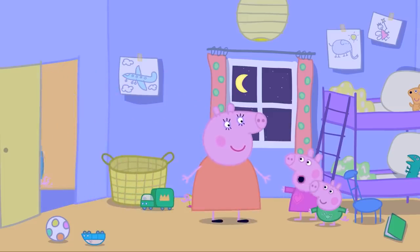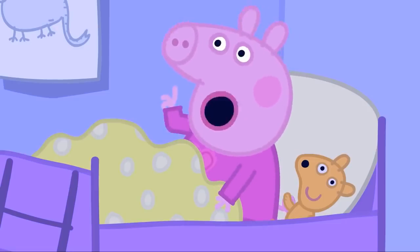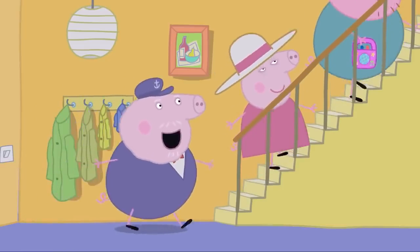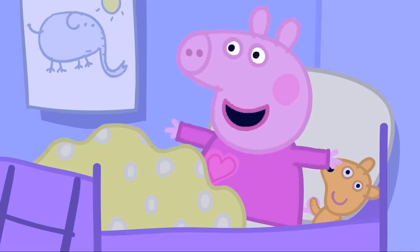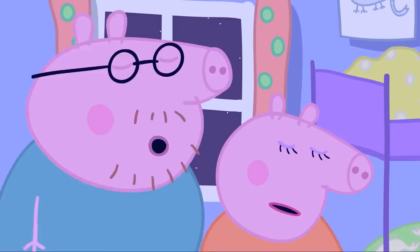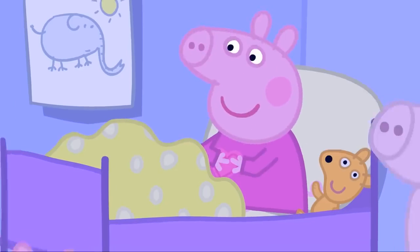You have to finish the story, Mummy. All right, quickly now. Tell me what's happened. Once upon a time, in olden days, a long time ago... Mummy Pig's been up there for a long time. I can hear snoring. At last, Peppa and George are asleep. And then they all lived happily ever after. The end. Peppa? George? Shush! Mummy is asleep. It looks like Princess Peppa is the best at telling bedtime stories. That's right. I am.